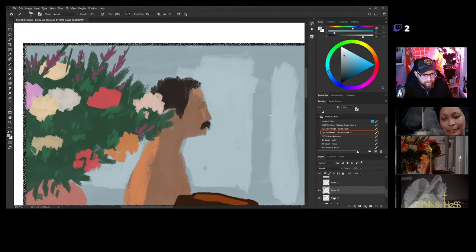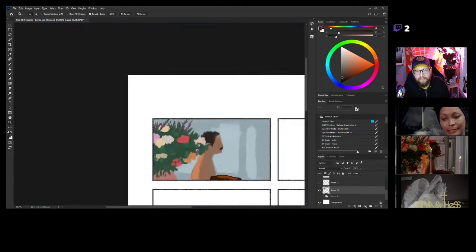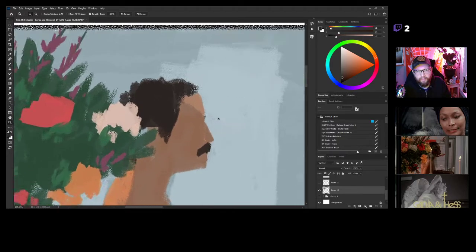So now, it actually causes me problems to have these on separate layers, so I'm going to combine those. Come in here, cut out this nose a little bit. That actually needs to be... Yeah, the proportions were off, you see.